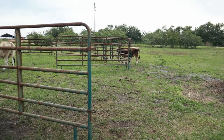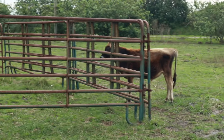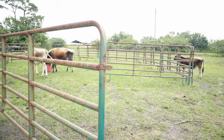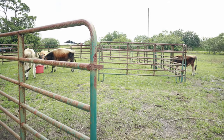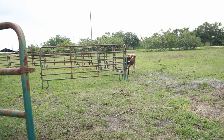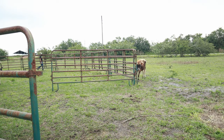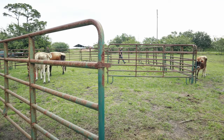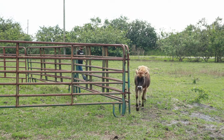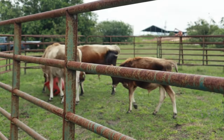You guys have such big brains, yet you sit there instead of in there. Like Wellington, the gate's open. You can go in, buddy. There you go. Come on, you can figure it out, Wellington. No, you're just gonna stand at the fence. There you go, Daddy's gonna encourage you. Go get some food.